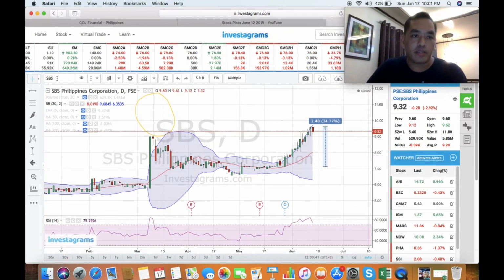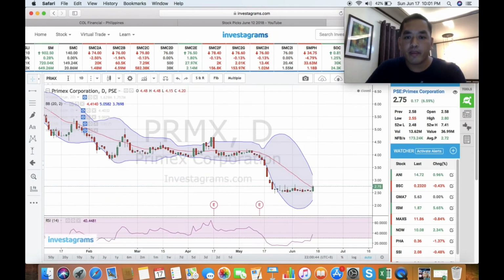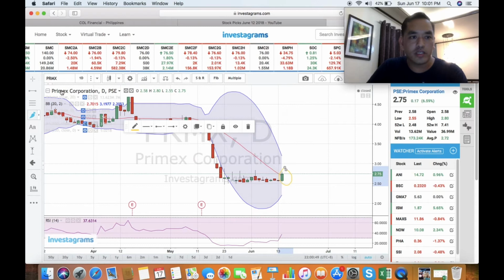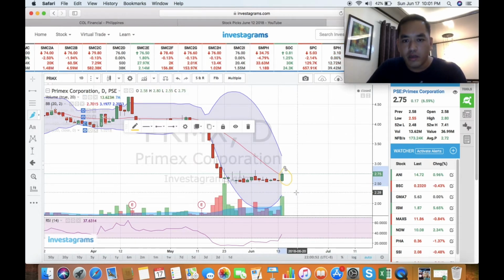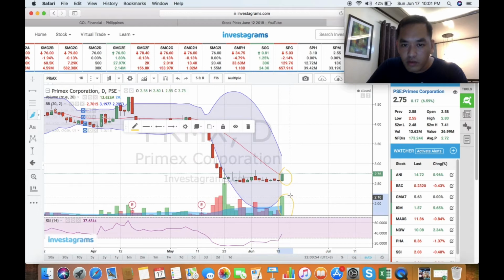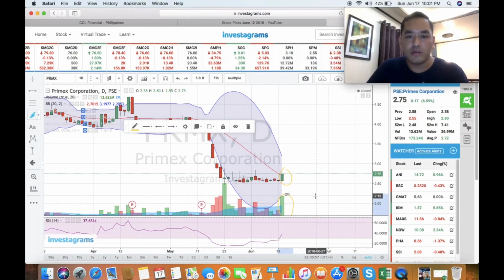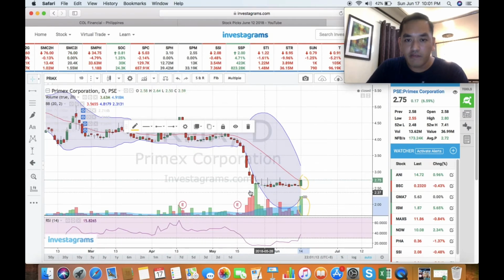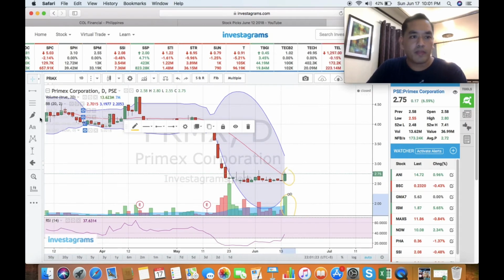So next up, Primex. Yep, look at that candle right there. Bullish signal. Let's take a look at the volume. A strong bullish signal also. So could it be the beginning of the reversal of this controversial stock? Because many people are bashing this stock. Well, after consolidating for nearly a month, maybe 3 weeks, it's starting to get momentum.